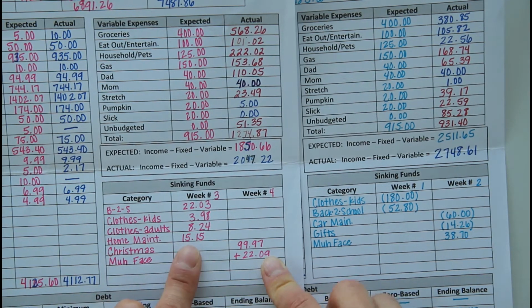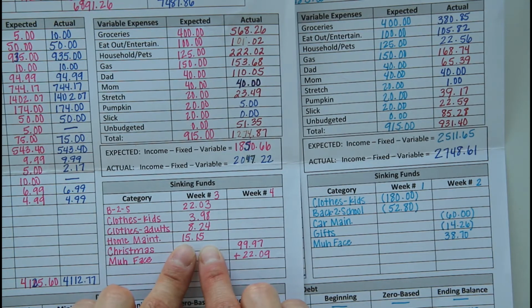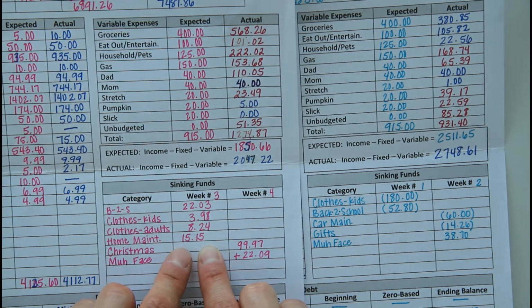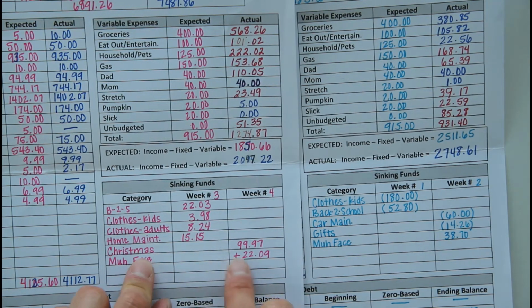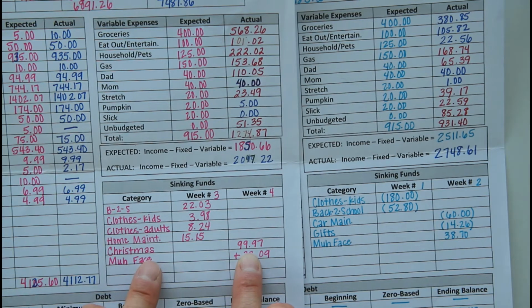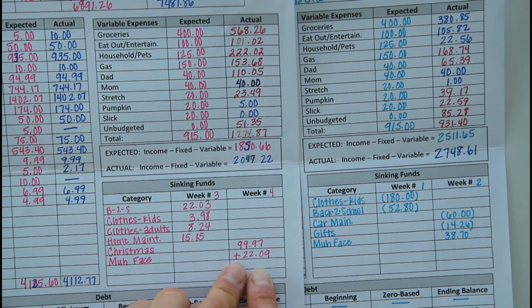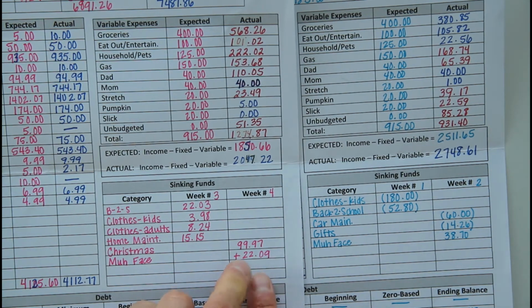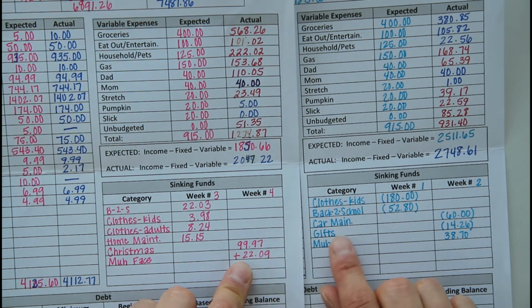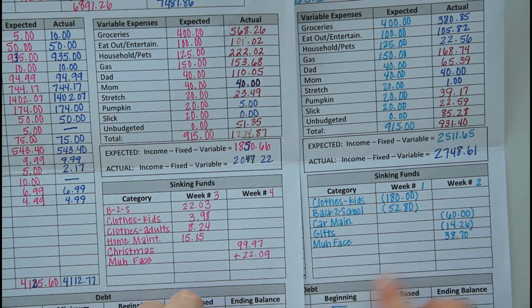Home maintenance, my husband is installing a sliding barn door into our laundry, and he just needed like a 4x4 or a 2x2, I think, for that. That was from Home Depot for $15. Christmas, yes, we are already starting to stock up on some Christmas stuff. And then this My Face category is, again, my beauty, anything I want to stow away for beauty purchases. This car maintenance, as I said, was oil change and then a gift.